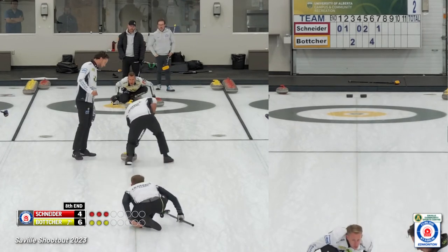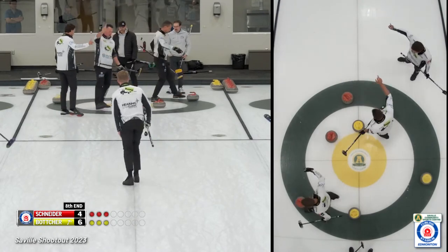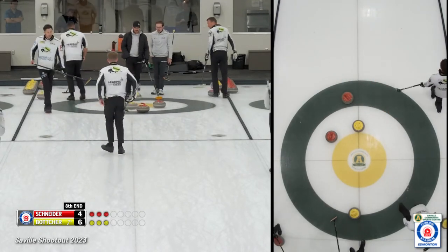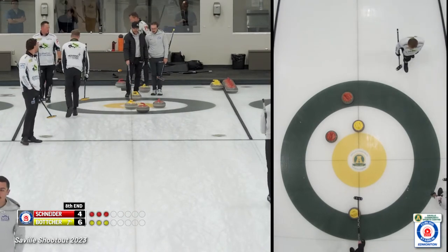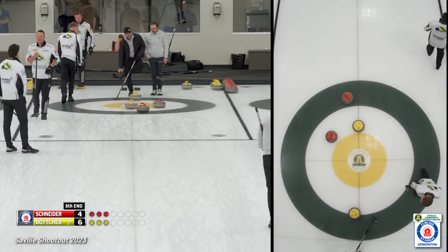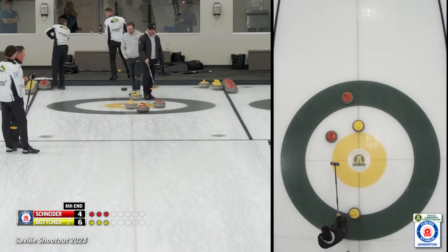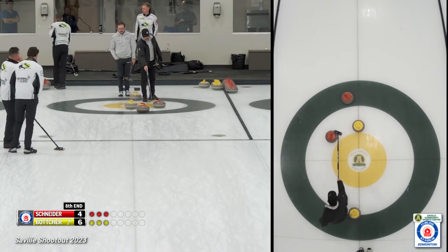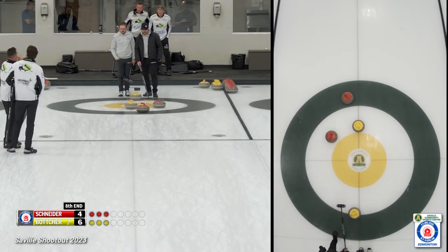Mark Kennedy attempting to just poke that stone out. Let's see if he can get it. Wow, he does. Rearranges those angles. That was exactly the call. Pretty brave call. He misses outside there, he chips his own yellow out. He misses inside, he gets the top red, which is not as ideal. Team Schneider still got a chance here.